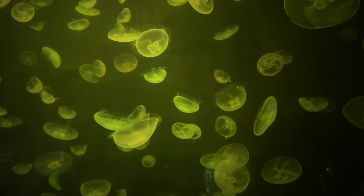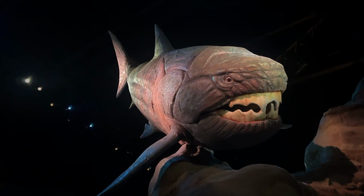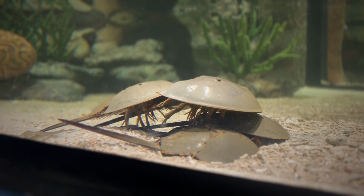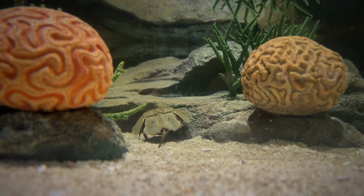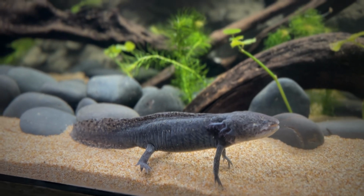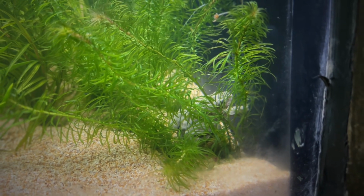The Singapore Aquarium also hosts the world's largest jellyfish tank, and that's what these button jellyfish are currently floating in. I also think these horseshoe crabs were getting it on, but I don't know for sure, so I kept the footage in. This was probably the first time I've seen an axolotl at an aquarium. I have seen them at pet stores in Australia, but not at an aquarium, so that was cool to see.